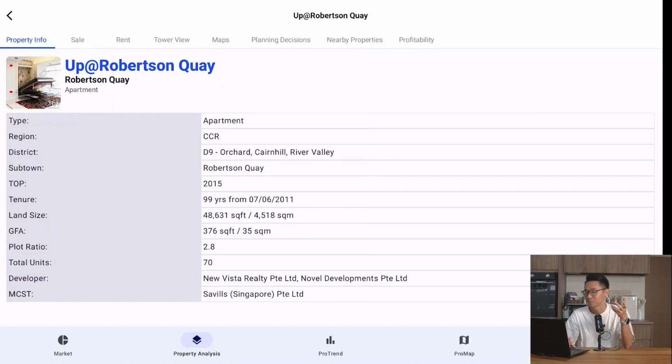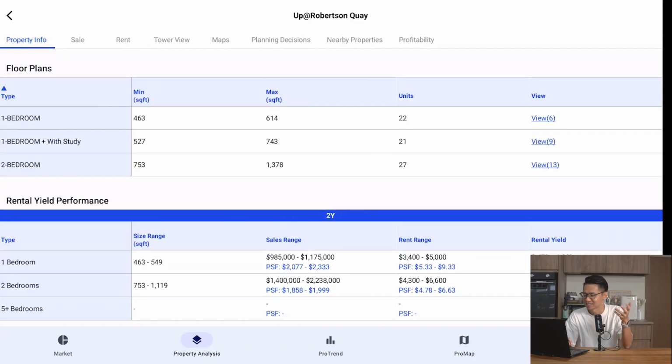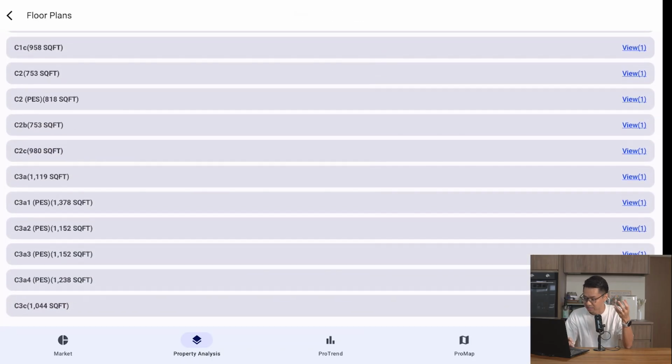Next, we have the underperforming ones. In fact, the worst performing ones. We have Up at Robertson, not a very big project with only 70 units. Only 1 and 2-bedders, which again mainly attract investors. Let's check out the biggest unit we have here, a 2-bedder at 1,368 square feet.